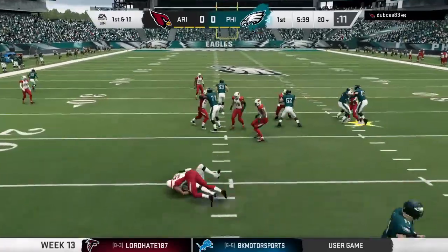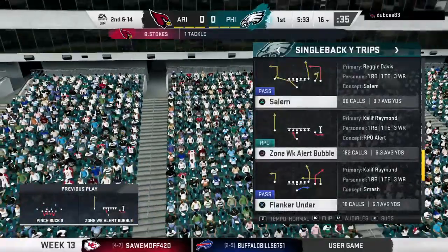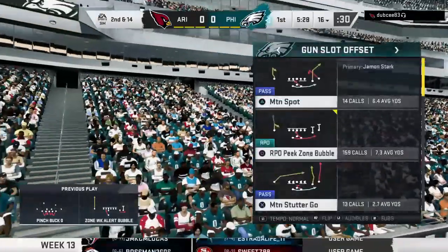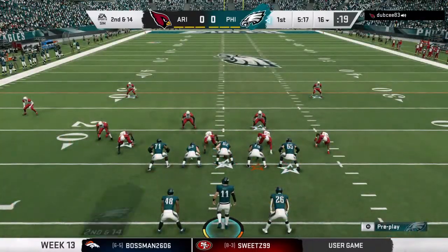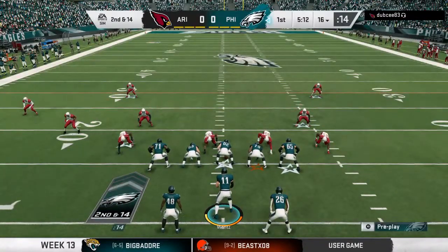They begin the drive with Coleman. And that one blown up quickly as he's going to be stopped before he could even get started. It's a loss of 4 there, bringing up 2nd down. Well, the first play of the drive lost 4. Now they'll look to move it forward here on 2nd and 14. Let's get off the field.